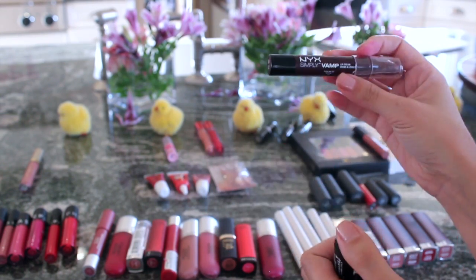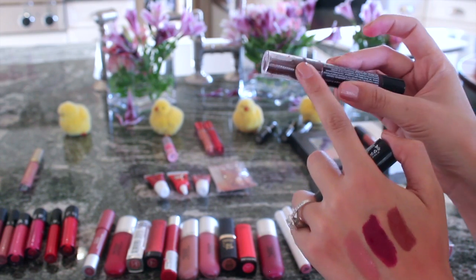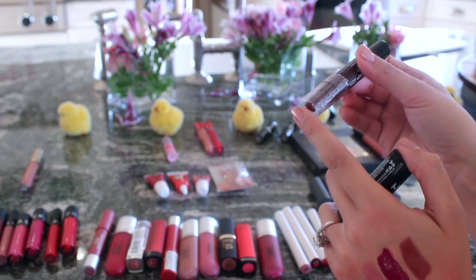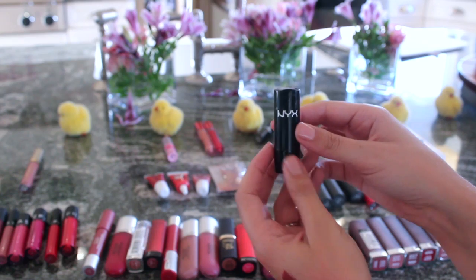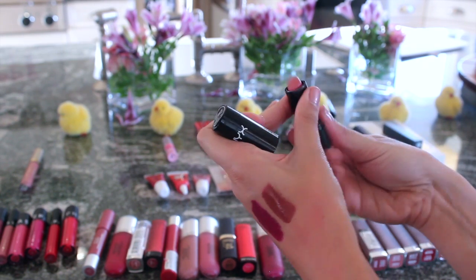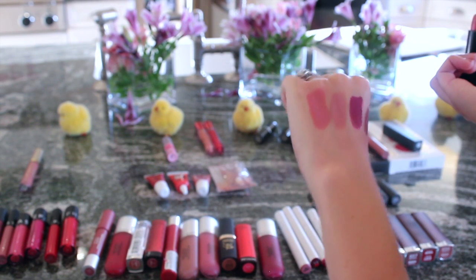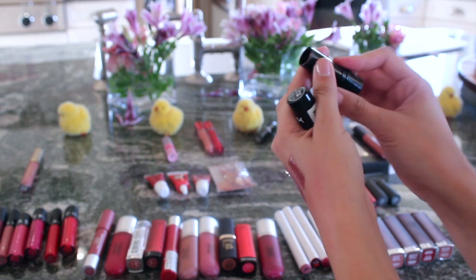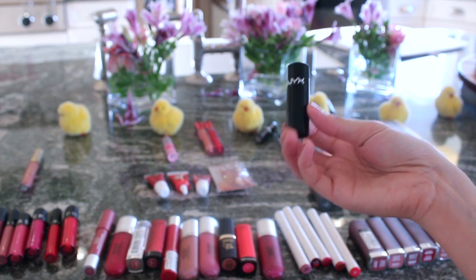Then we have these 2, which I am gonna be tossing one and then trying to give one to a friend. So this one is Simply Vamp, and it's their lip cream, and I'm not gonna even open it because it's broken, so I am going to toss that. I wanted to love it, but I just got a defected one, and it's just not worth it. And then I have this NYX lipstick, and this is in the shade Tea Rose. It's a beautiful lipstick, and I've never really worn it. It's just a beautiful baby doll pink, but it just doesn't work for my skin tone, so I am going to be giving this to a friend.